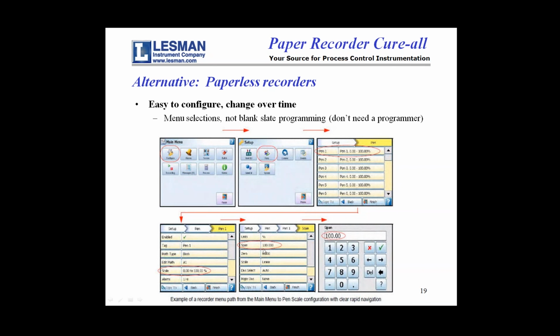The example here is I want to change the scale from 100 to 200. So you hit the menu button, you tell it you want to configure, this screen comes up, you tell it I want to go to a pen, you pick the pen you want, and under the pen you see the scale down here. When you click on that, you see that the span is 100. When you click on that, it gives you the box where you can type in 200 to change the span from 100 to 200. So you just drill down through it, make the change, get out of it, change is done. There's no programming. There's no if-thens. There's no declaring variables. There's no arrays. None of that kind of stuff that you deal with in programming. It's menu-driven.